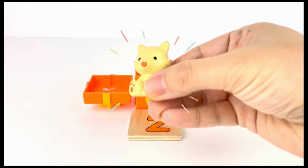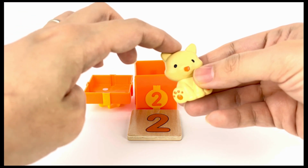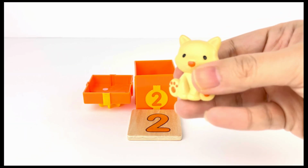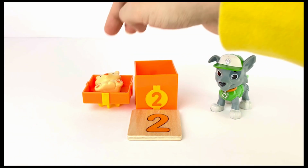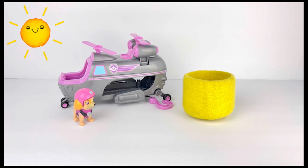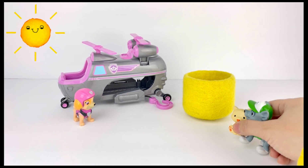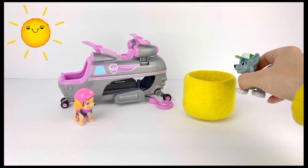It's a cat. Hi, cutie cat. Let's place it on the box lid so Rocky can take it to Sky. Bye-bye, kitty cat.